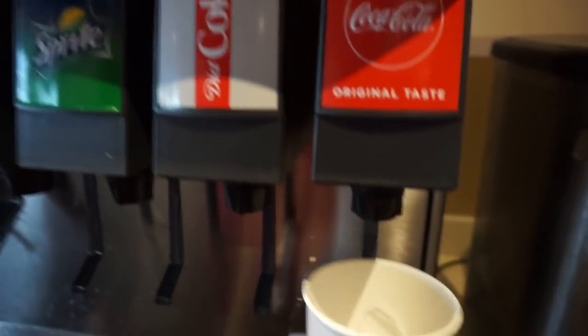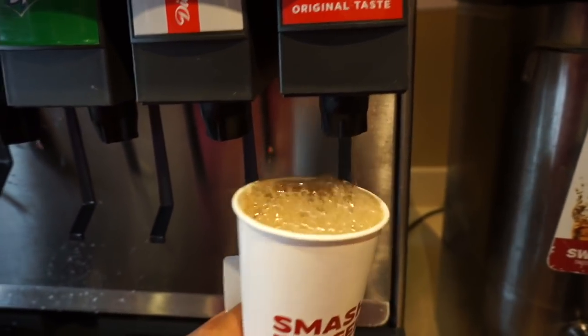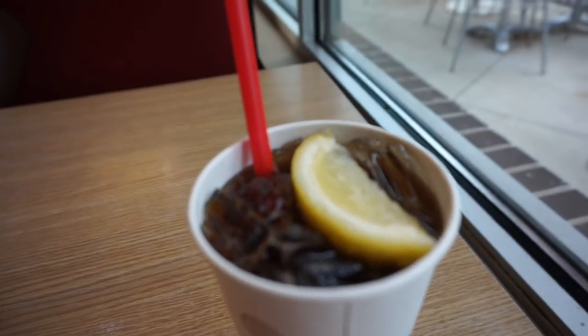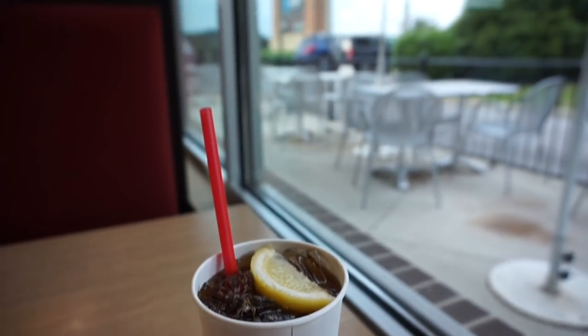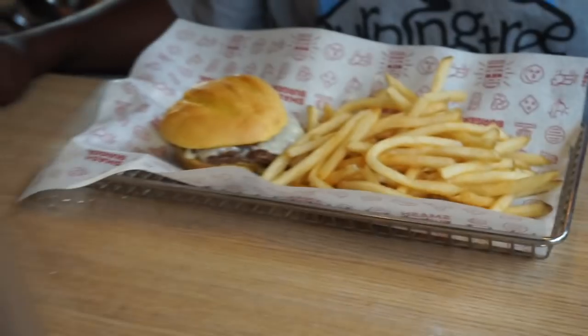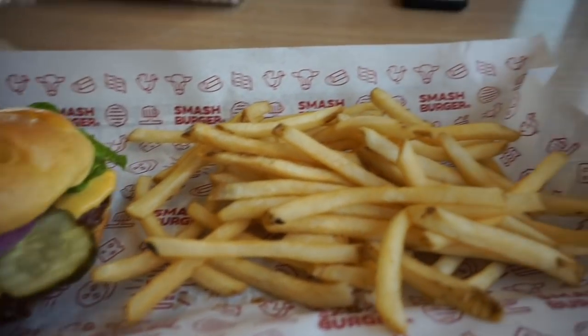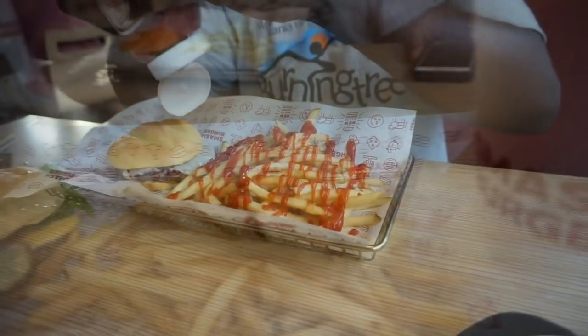I'm just gonna be regular and just do coke. Hey. Yes. I love to add lemon to my coke. Swiss, mushroom, milk, burger. Looks good. I just got the classic smash burger and fries. With coke, with lemon. What, you said that? Basically.